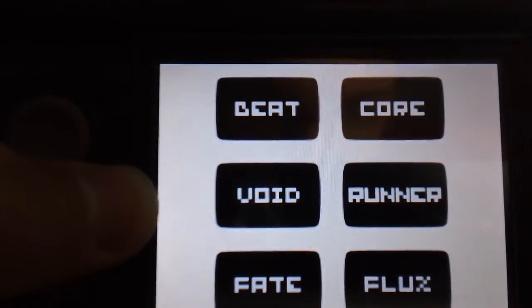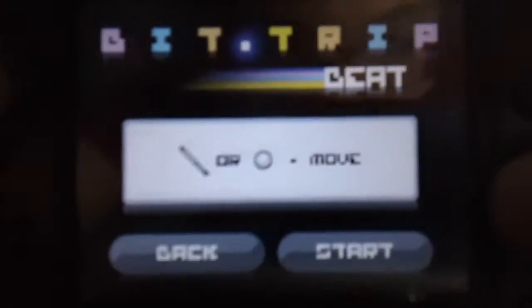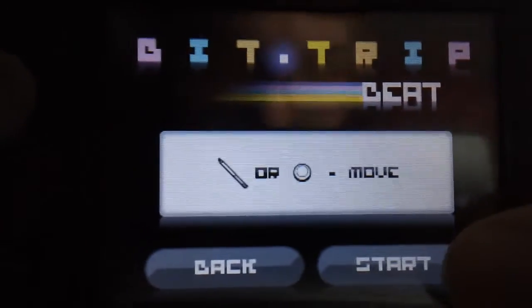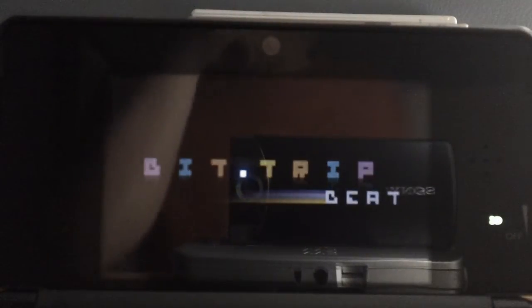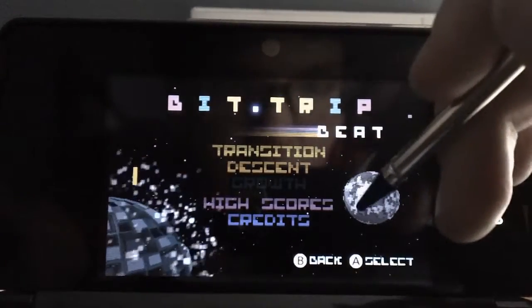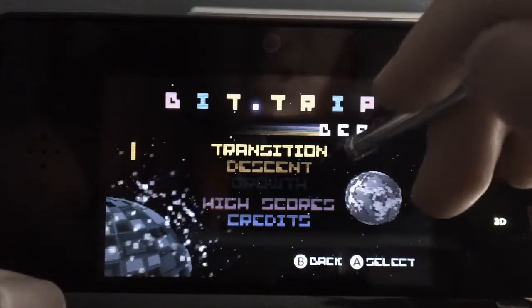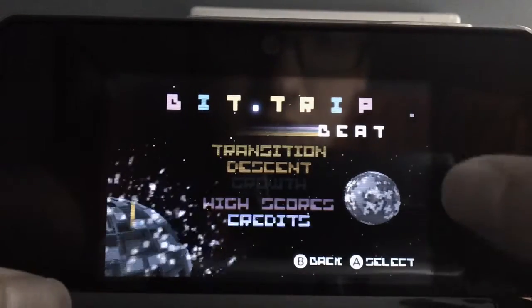Beat, Core, Void, Runner, Fate, Flux. In order, we'll start with Bit Trip Beat, and here are the controls on the touchscreen for you guys. You can use the stylus or slide pad, C-pad as many people call it. Up on the 3D screen, you can see me and my Neo Geo stand. You have 3 levels, which might not sound like a lot, but it is a lot, because they are kind of hard. You got Transition, Descent, and Growth. And you, of course, got your high scores and credits.